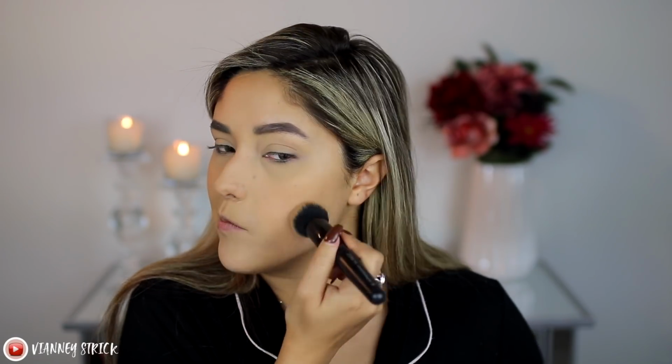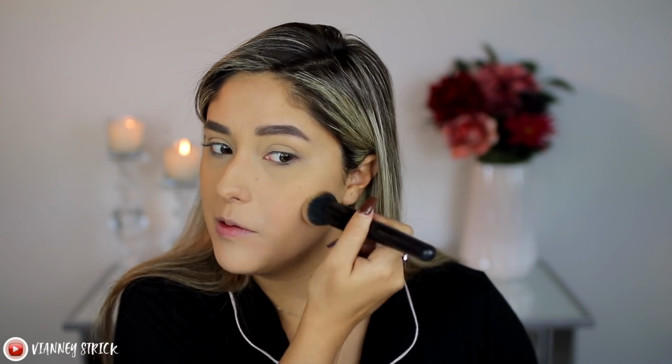And guys, I have dry skin. Don't be afraid of powder foundation. You can manipulate it with hydrating products. So I just start buffing this in. All you need is a little packing brush. I like to use a dense brush when I'm doing this so that I get the most coverage. So I just put that on my face just to even it out. And I do the same on this side. And this shade matches my skin so perfectly.